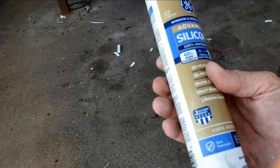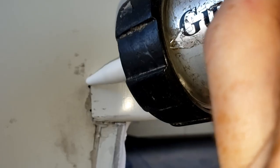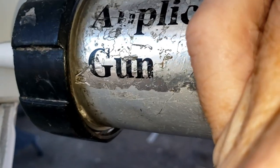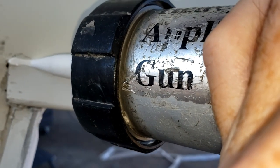All right, so we're just using 100% silicone white standard stuff at the home store. Now, there's not much of a lip here. It's very difficult to make this look good. All you do is try your best.